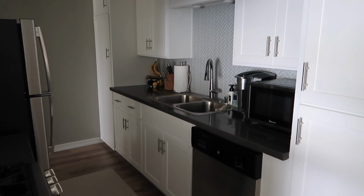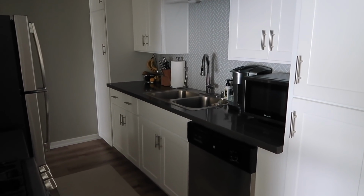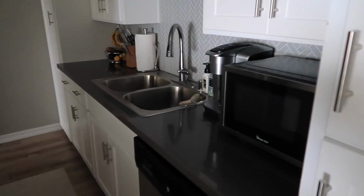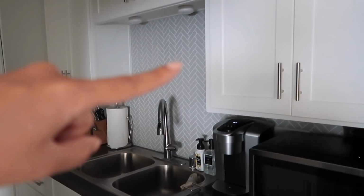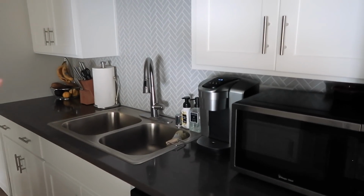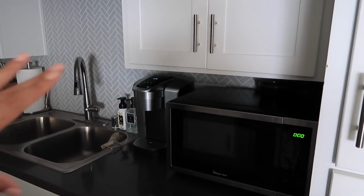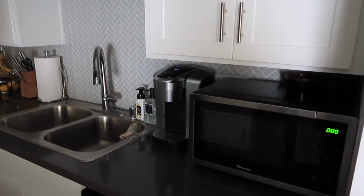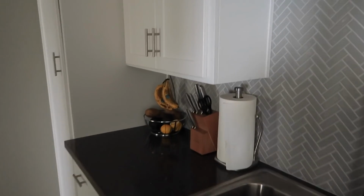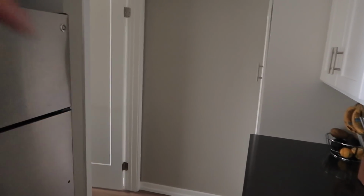We do have minimal counter space. We have our microwave right here because the place did not come with one, so we had to buy that. And then I have my Keurig right here as well. It would have been better to have the microwave up here if we were able to, or we could have even put it on that corner, but on that side we don't have a plug for any electronics or appliances, no plug whatsoever. So that's where we have this. And then our sink, of course, and some paper towels, a little fruit bowl, our knives, and then you can see the door right there that leads to the other side.